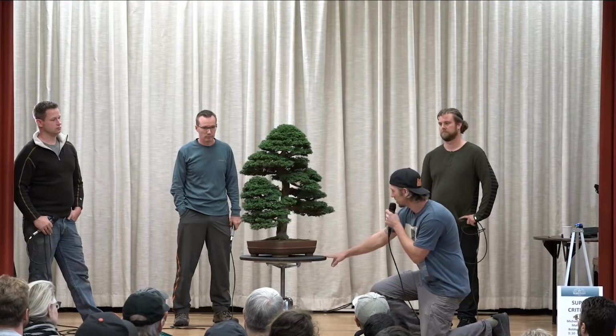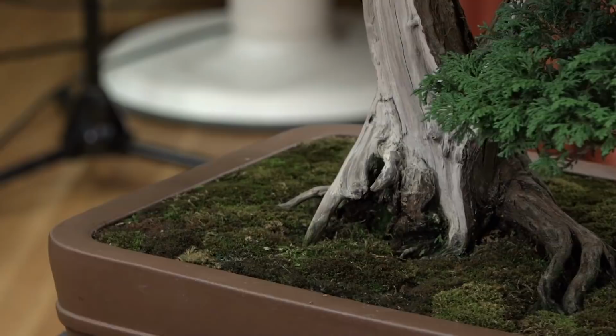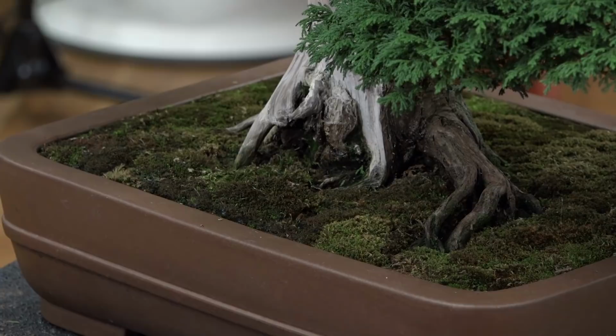Well, I agree with Michael about the shape of the pot and the style. I think that's a nice touch. Really ties in with the tree well. And then, yeah, when we were first looking at this in the show, noticing that deadwood there, actually without it would not be half as good, because it would give it more of that inverse taper. But having it tells more of a story for sure, and is not a flaw. I don't see that as a flaw. I just see that as character for an old tree like this.